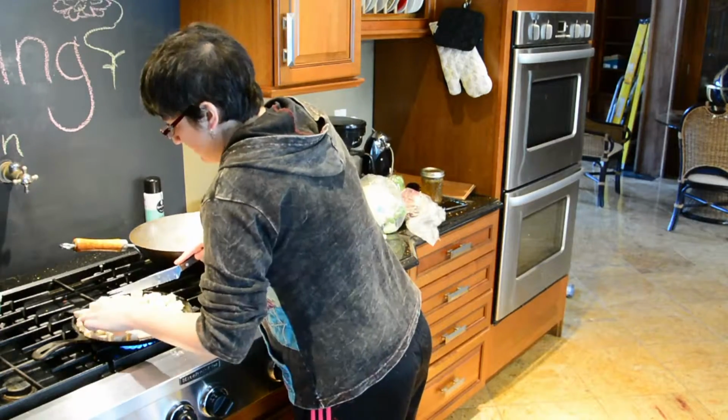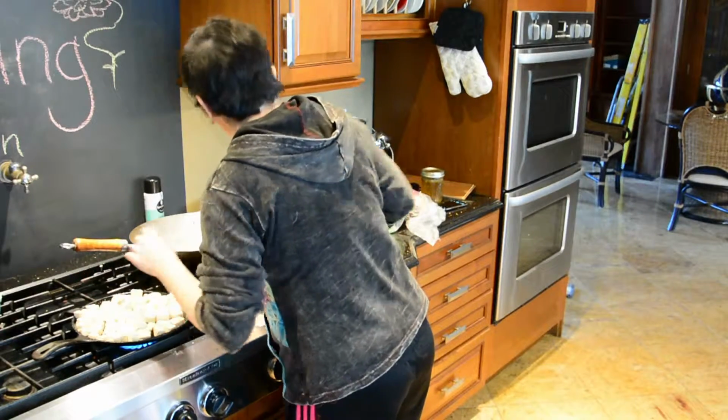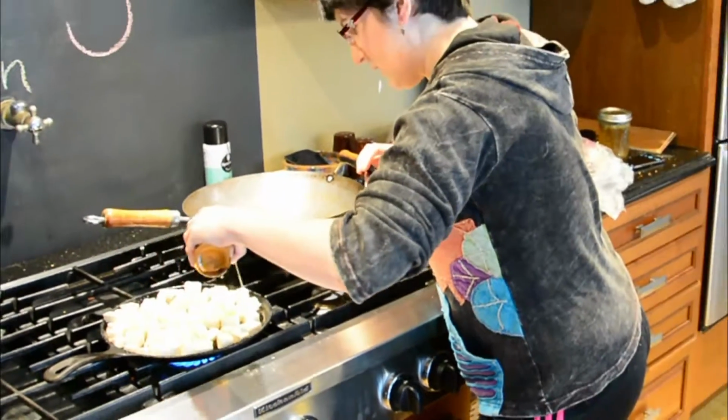And then my secret recipe here is soy sauce and honey, and a little bit of this sesame oil. Drizzle the sesame oil all over the top here.